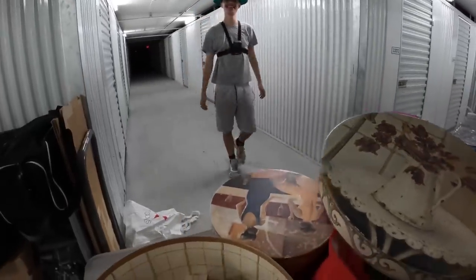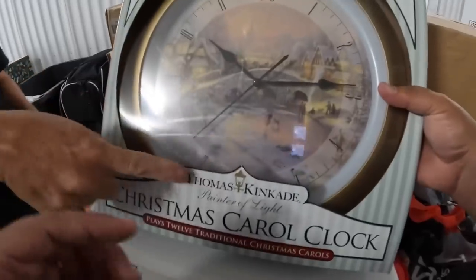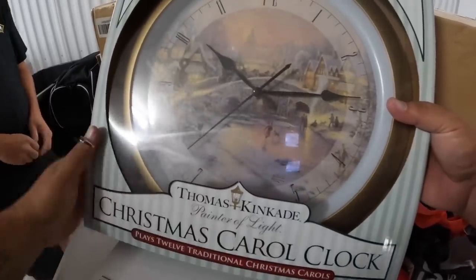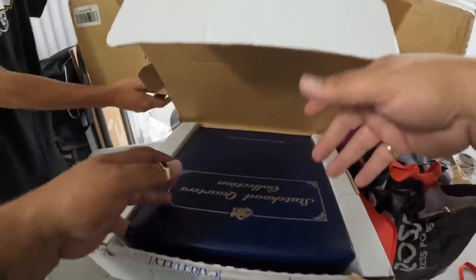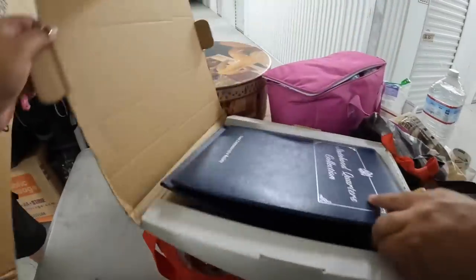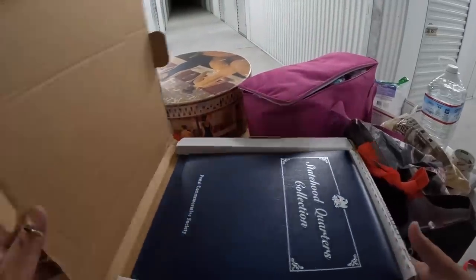He's feeling that hat. He went for the walk and everything. What's that? Thomas Kincaid. Ooh, that'd be a nice find. A real one, Mike? Yes. Two of them, we retire. Ooh, retirement. Ah, quarter set, but it's not in there.